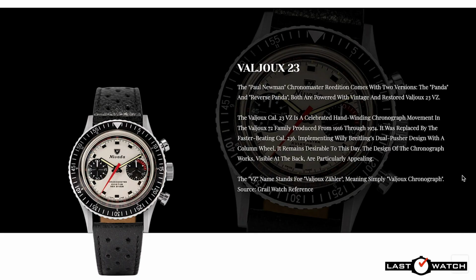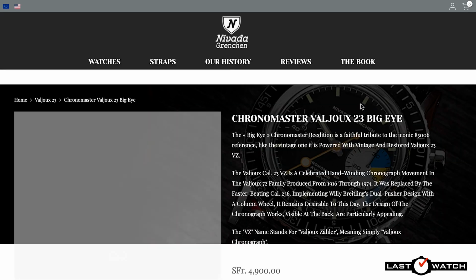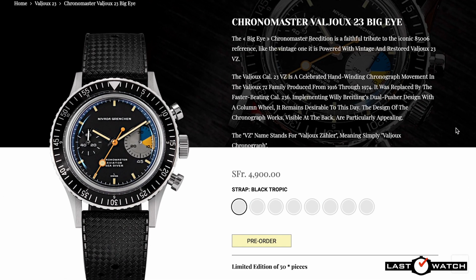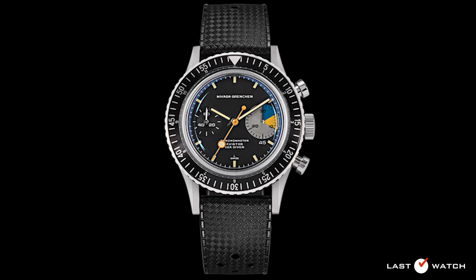If you're looking for something truly special and have the cash to splash, then you may want to consider one of the limited edition Chronomaster Valjoux variants. Actually, you can scrub that, as the Paul Newman Panda and the Reverse Panda variants are already sold out. The Big Eye is your only option. Your 4,900 Swiss francs gets you a slimmer case and a vintage restored Valjoux 23 VZ movement.